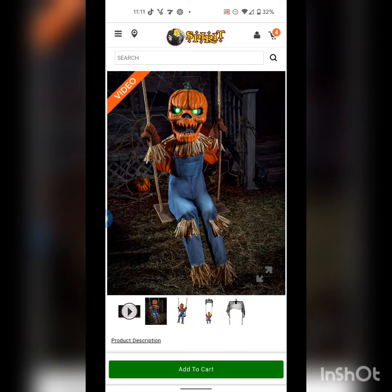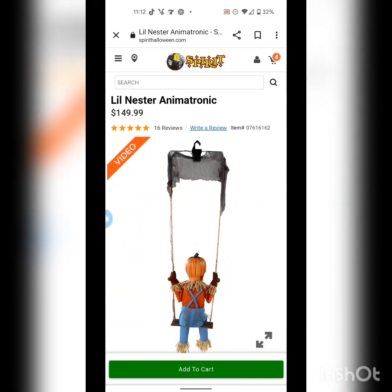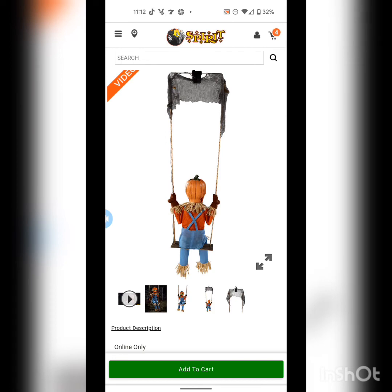I just quickly glance through props, and I don't really judge props, but I just like to do reviews on them. And again, I don't even know how big this is. It doesn't really give a dimension. I'm saying it's pretty small though.